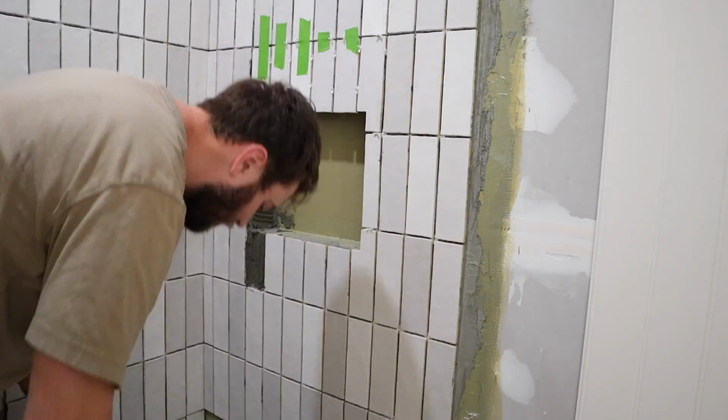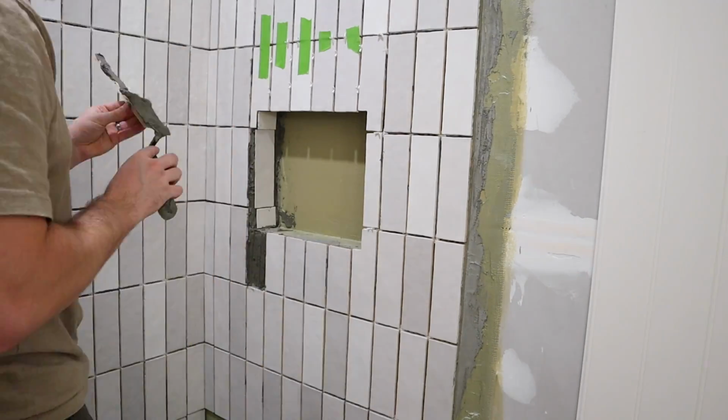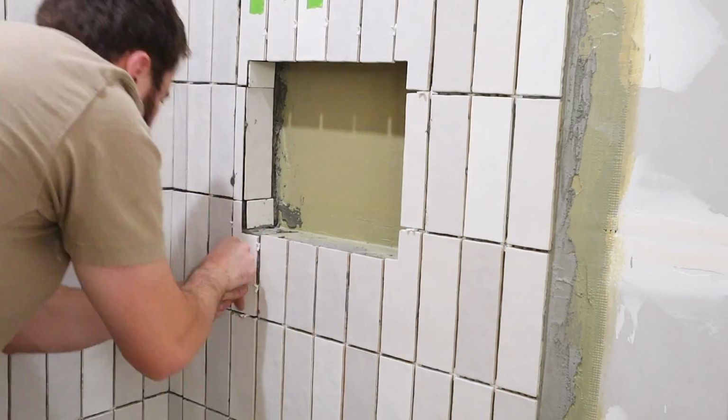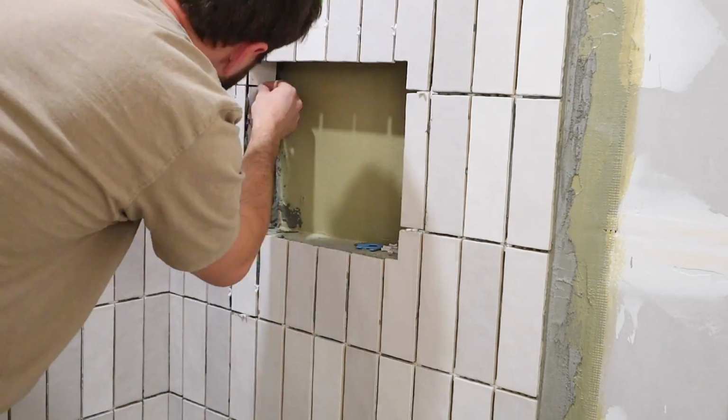Stay tuned. At the end of this video, we're going to end up grouting, that was a funny way to say it. We're going to end up grouting the shower and the floor in this video, so you'll see how this looks totally finished and complete, and I think it looks like a professional job. It looks really, really good.